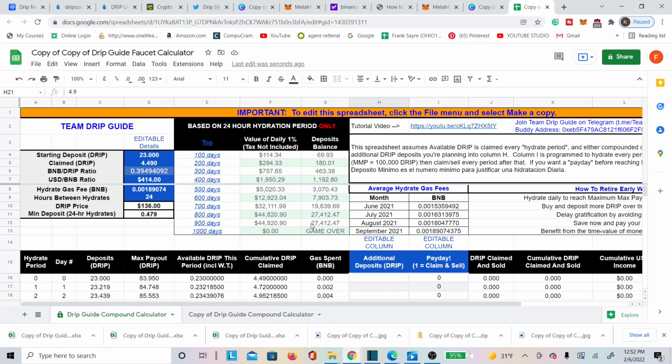So at this thing, you'd have 44,000 a day coming in where it says game over? At 800 days, that's correct. Oh my gosh, 44,000 a day with this program. Again, all our information is for educational purposes only.